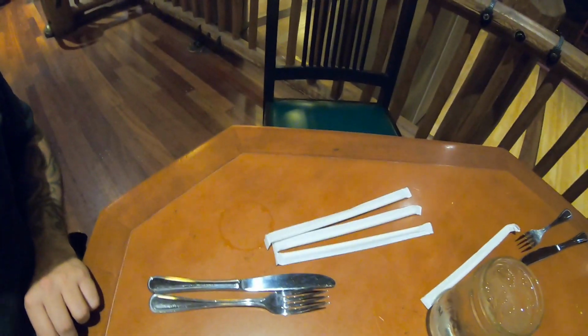That was really cool. She just kind of threw the straws down. There they are. Excited, Mel? Yeah, I'm excited to try this place. They have these huge skillets.